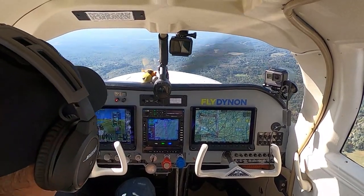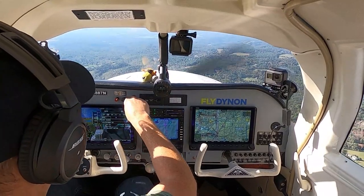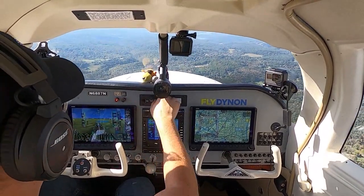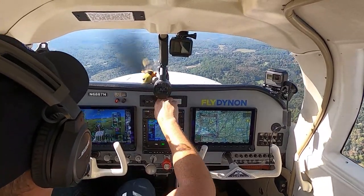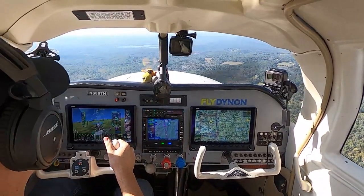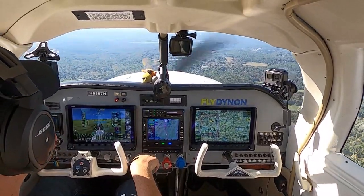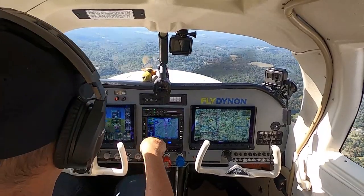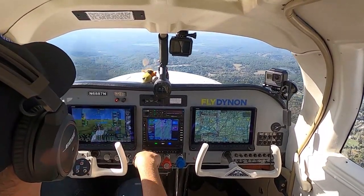Alexandria traffic, helicopter 109 Bravo Mike is on a right downwind for runway 26. We'll be departing to the east. Alexandria traffic. Okay, traffic pattern out to 1600. Let's bug 1600 as a reminder for me. Whew, now it's getting crazy bouncy. Four down.